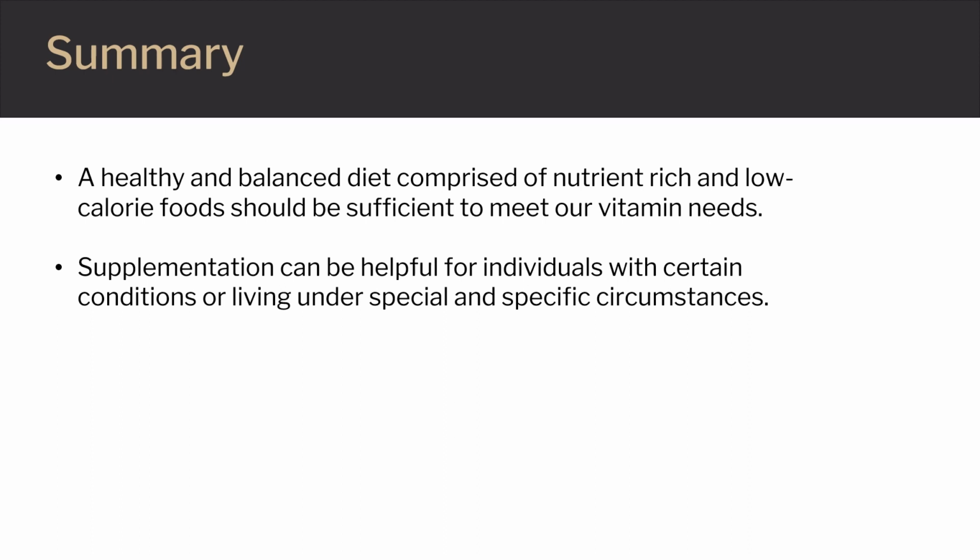In all cases and conditions, it's best to check with a registered dietitian or your doctor regarding supplementing vitamins in your daily diet. Supplements can interact with medications you may be taking and cause them to be inactive or hyperactive. Vitamins can also be an expensive investment and may not do much at all.